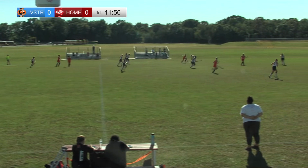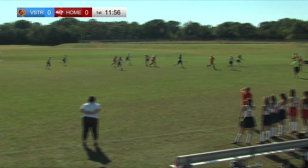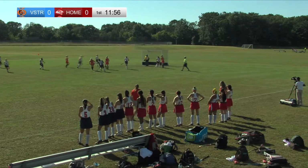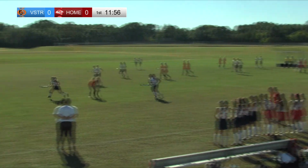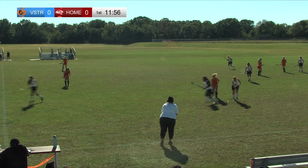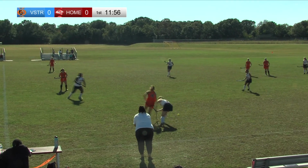Barnegat's going to take back possession. Pretty sunny day out here. Yeah, it's a beautiful day for a game. See Ari Broughton bringing it up the field with the pass. She just saved that.